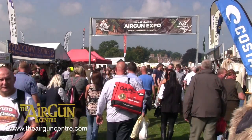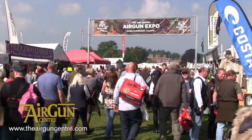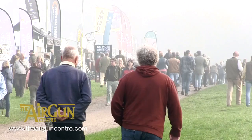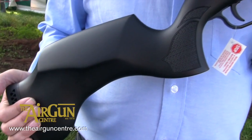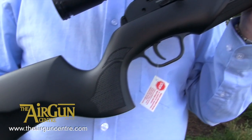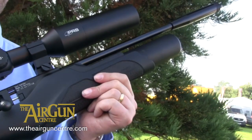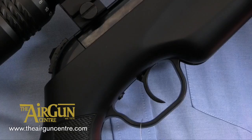Visitors to last week's Midland Game Fair at Weston Park were treated to a packed showcase of airguns and gear, including the new Black Range of Walther airguns from Armex. The eye-catching lineup includes a variant of the flagship RM8 with a soft-touch black coating on the stock.